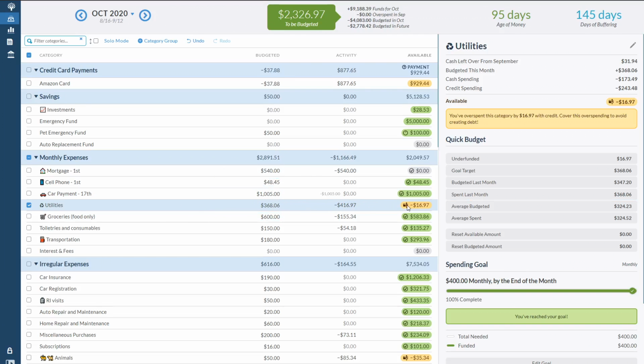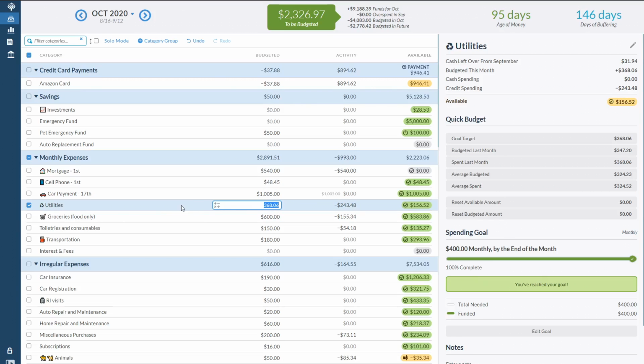So that should work itself out once I go through and figure out where the money actually came from for that payment. Okay, so I just went through and figured out which of our accounts that electric bill actually came out of and deleted the duplicate, so we are correct. We still have $156.52 for the rest of our utility bills, so we should be good on that front. So we'll get back to the rest.